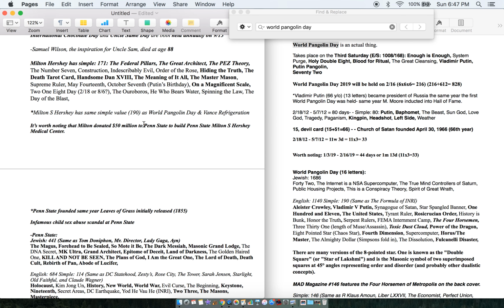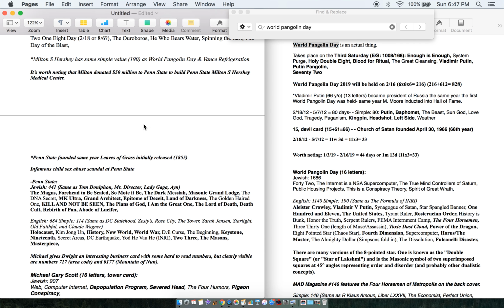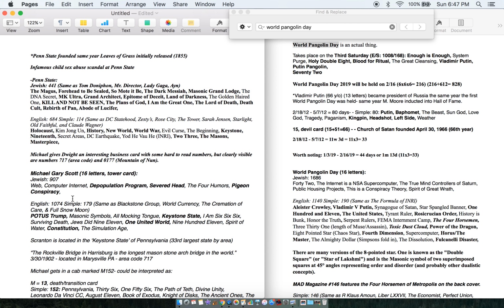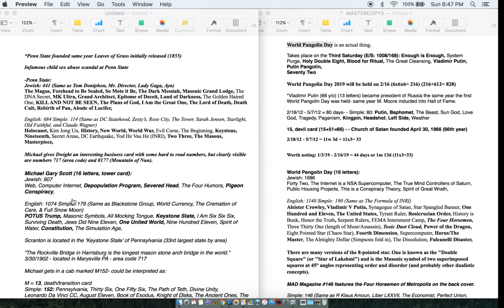So of course all of that very interesting, and Penn State definitely on the map for the infamous child sex abuse scandal that took place there. And I'll just leave you all of this coding to look through for Penn State, but it does tie in very heavily with all of this. And of course it is in that ever important Keystone State we're talking about. But let's get back to Goodbye Michael.